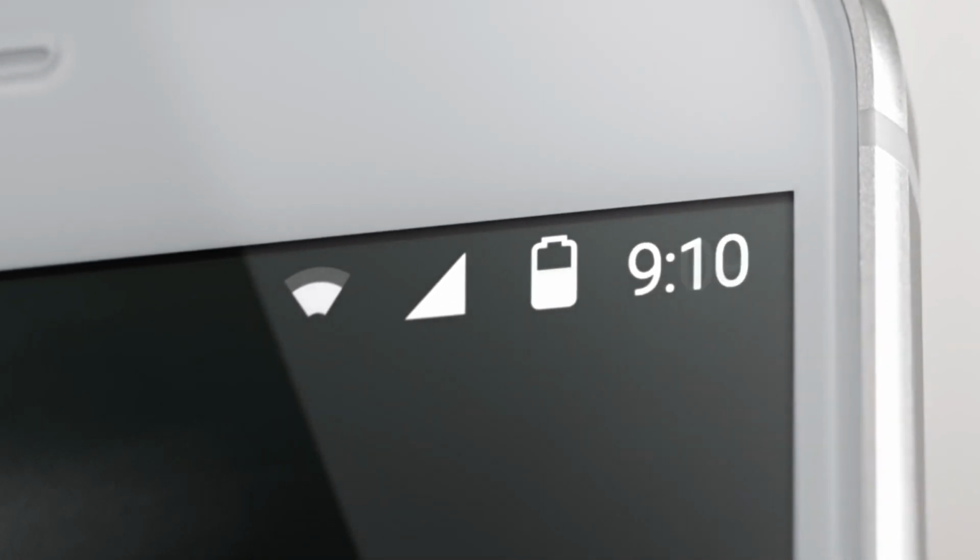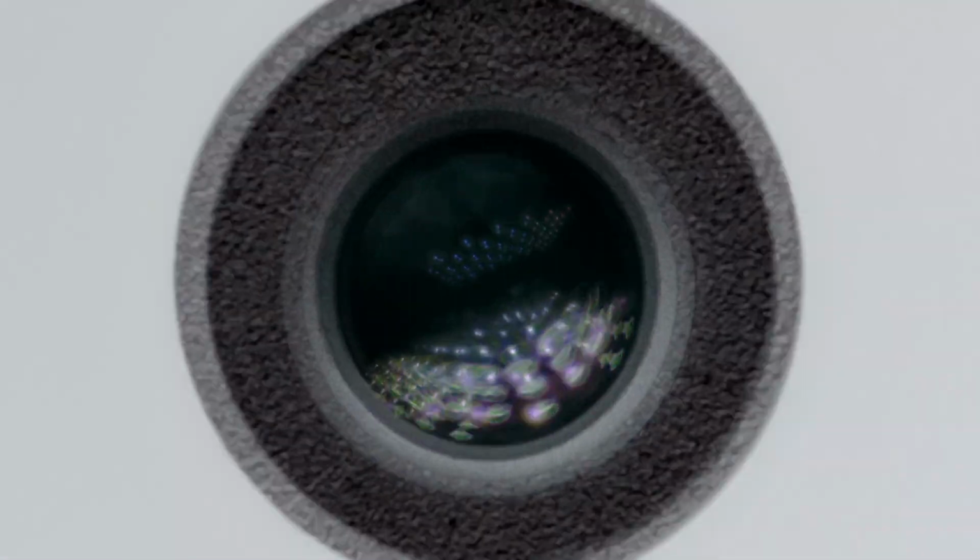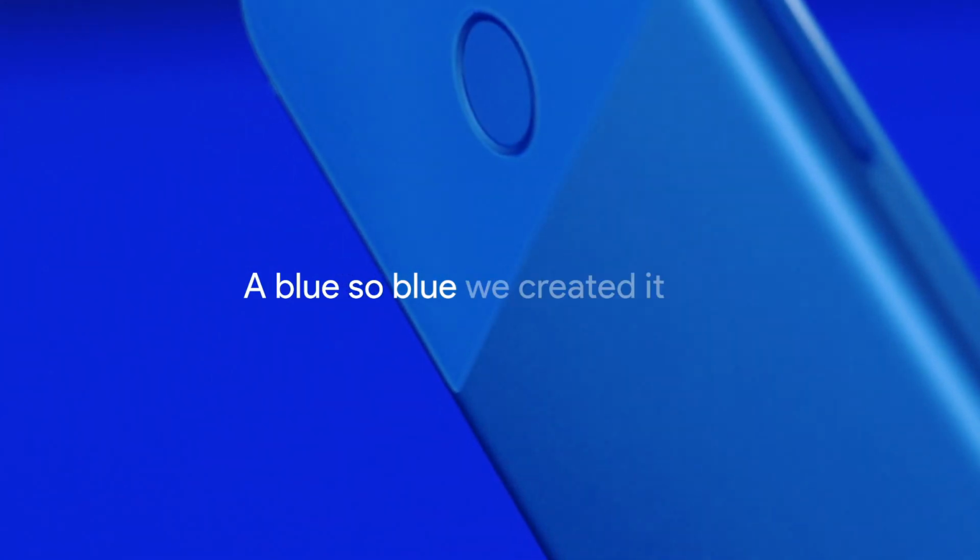So Google keeps pushing the word new in your face with this $650 smartphone, and they're not lying. The Pixel and Pixel XL are the first phones running Android Nougat 7.1, and that's the newest version of Android available. Most phones still aren't even running on 7, so that means you'll be getting the newest of what Google has to offer, and that comes with a whole bunch of new features.